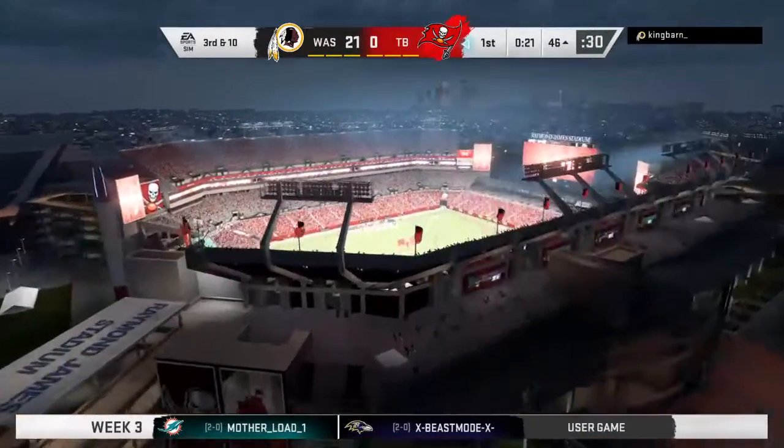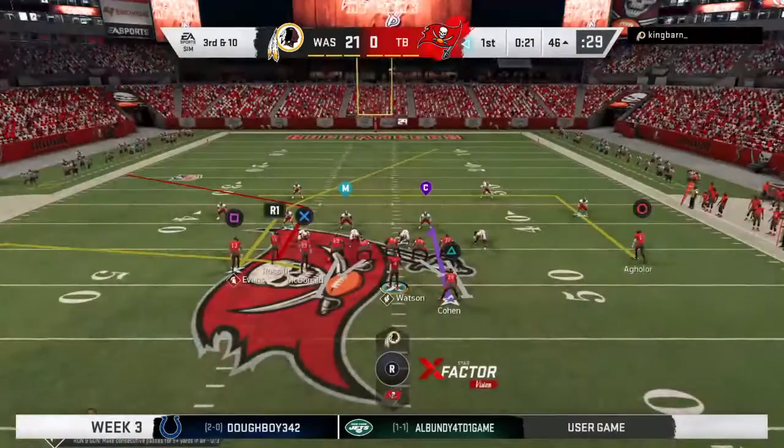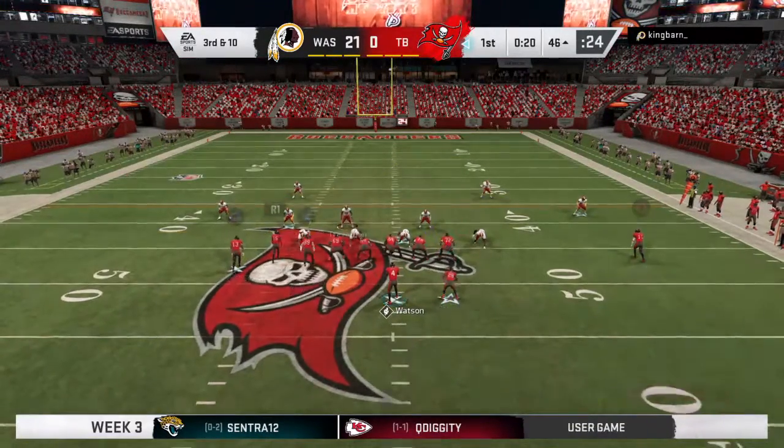Well, you know I'm a defender, so what am I going to say? Great defense. Darn right. They did something to disrupt that timing. Now they face a 3rd and 10 after back-to-back incompletions.